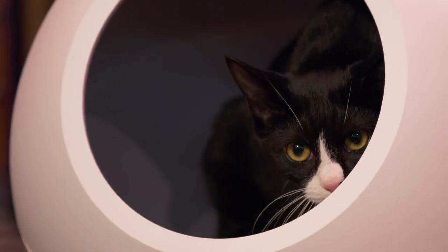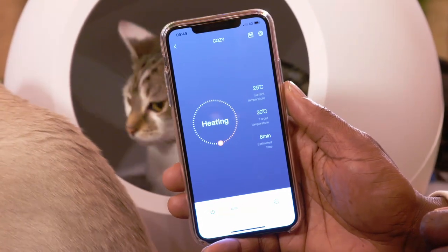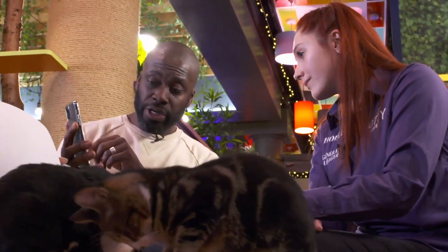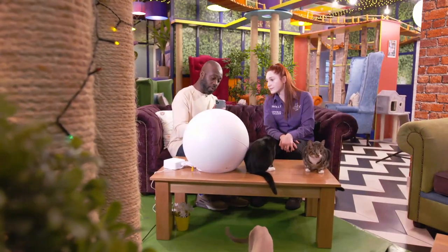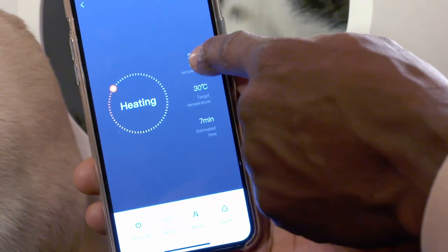I think it's really good that you can keep your cat cozy, as they do like to be near warmth. As you'd expect, it's all controlled via an app on your smart device. With Auto, you set your temperature and it will tell you what the current temperature of the Cozy is. It will show your target temperature and how long it will take to get up to temperature there. The best bit, I think, though, is smart.